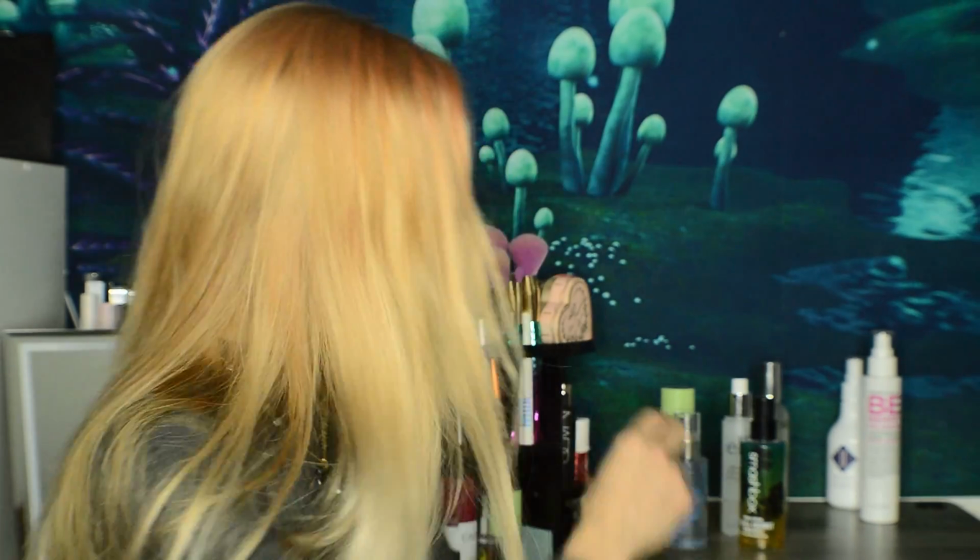These are what I'm going to call setting mists. Now that's a very debated word for how to describe these, but the point is these, as well as Mac Fix Plus, as well as most of these hydrating mists that you see on the market. The point of all of these is to set your makeup but not to dry it out. So what you have to understand is that all of these contain ingredients like oils or glycerin. Those are humectants that are going to put more moisture into your skin.